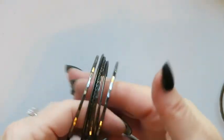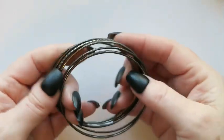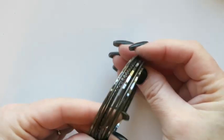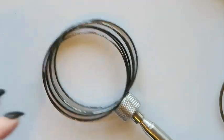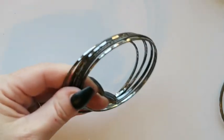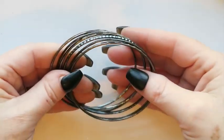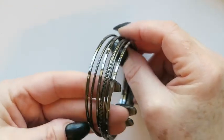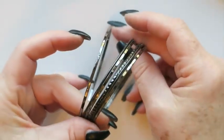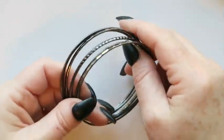I've got these. They all seem to have that tarnished patina. Whether or not they are silver, which I don't think so because of the shine on them. Nope. But they all go together. So I have a decision to make. Either put these in a lot as a stacking bunch of bangles and sell them, or put them in a lot with just a bunch of other jewelry.